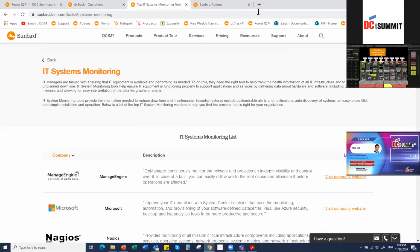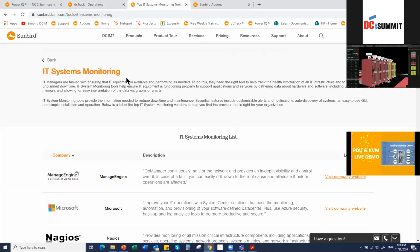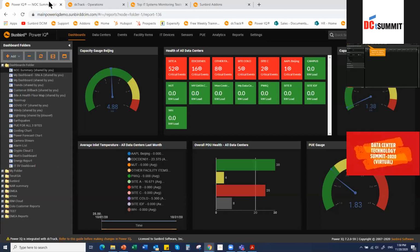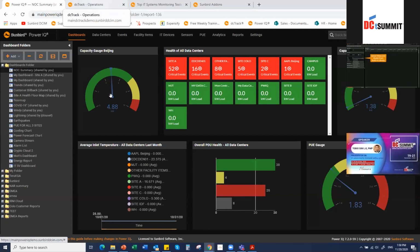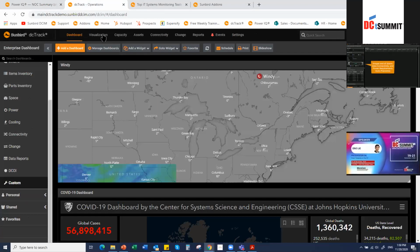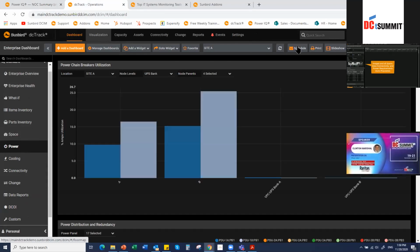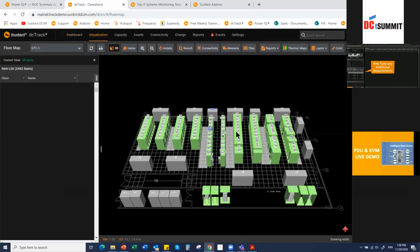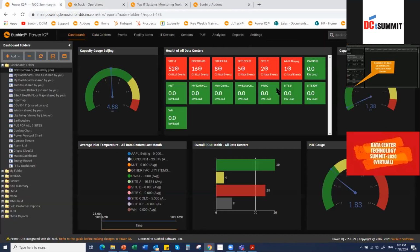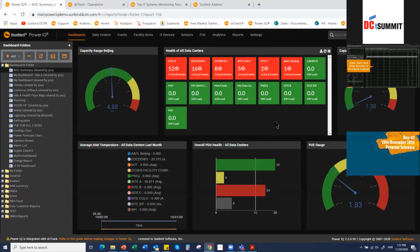Do I have any more questions? If not, okay, I'll do a quick show on Power IQ as well, as it seems like I still have 10 minutes. So what we have seen just now from DC Track, all this power, cooling, and even in the visualization, you see the thermal maps and the power reading of each rack or each device in your racks. Those data are actually from Power IQ. They sync together to provide you the whole view of your data centers.